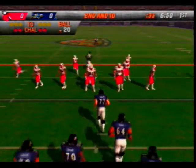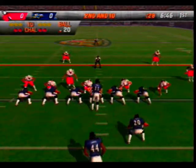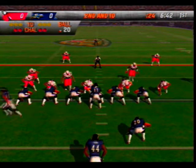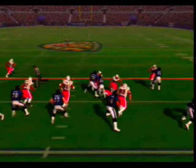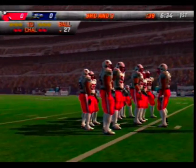Second and 10. Ball on the 20-yard line. Zimmerman, the man in motion. Give it to the halfback. Anderson is there for the tackle. When your offensive line is getting a good push up front, it's a lot easier to pick up yardage on the ground.